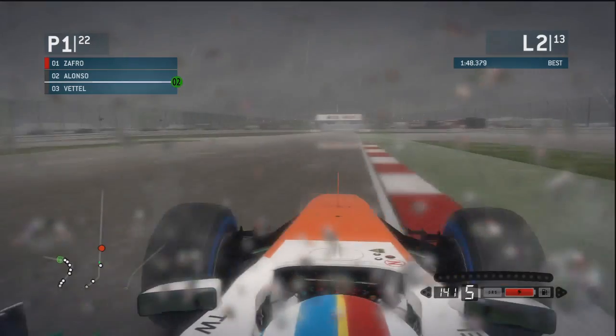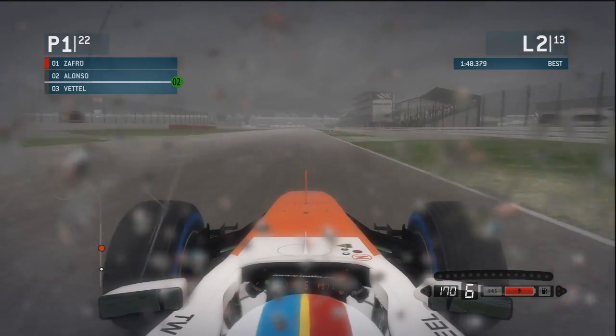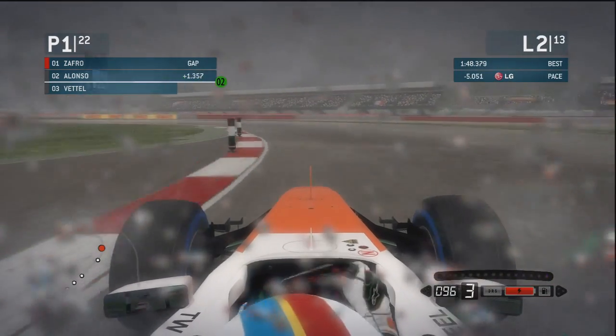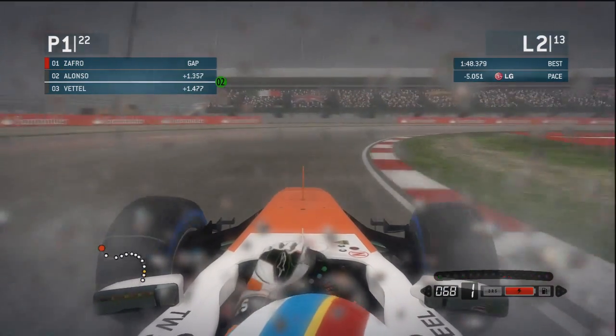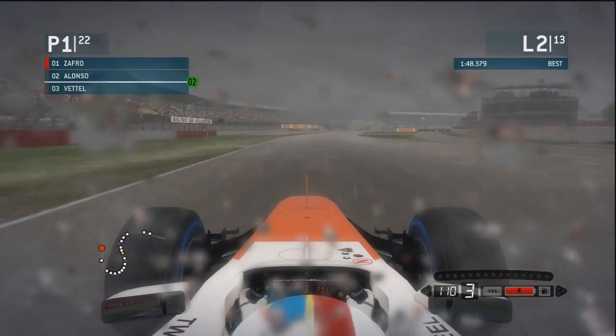DRS, we won't be having to use that in this race most likely, and these black clouds in the sky are going to be throwing down rain for the rest of the race. This is the first wet race I've had in career mode. I think I've had a couple of wet practice sessions, and a couple of people have asked me to show practice sessions and qualifying. I'm thinking about it. I'm definitely thinking about it.